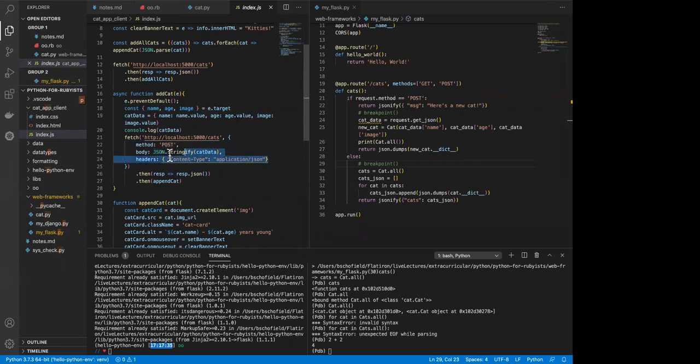I have set the headers. We need to do this so we can handle the data a bit easier if you tell it what data is coming. All right, and then that should hit our request over here. It's going to be a post, so it's going to hit this, and hopefully it's going to return us that new cat, and it's going to print cat.all. That'll be interesting. And then I'm turning it into JSON, and I'm appending the cat. So let's see.